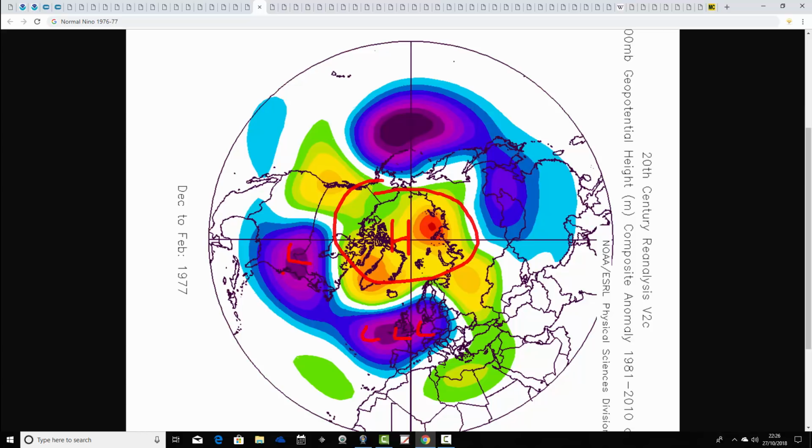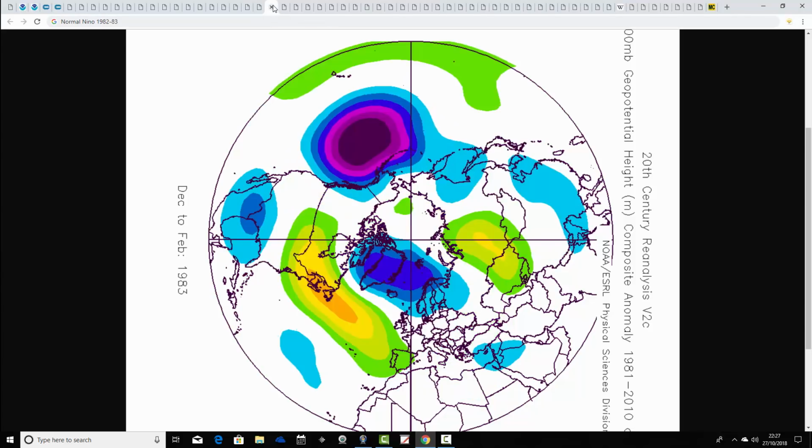Very, very cold winter on the eastern side of America. I think it's their coldest winter on record for many of those eastern states, and snowiest as well. For us in the UK, we have it early with the cold weather, and then we go into a milder interlude.